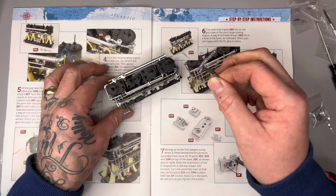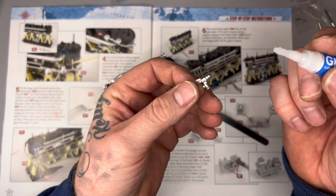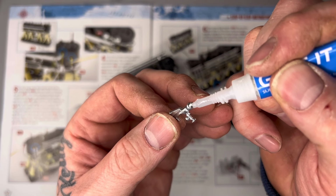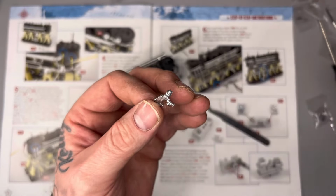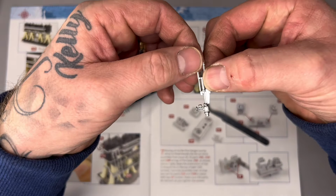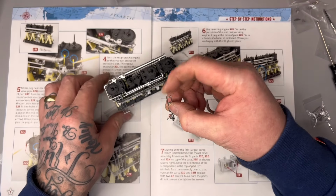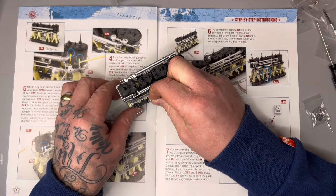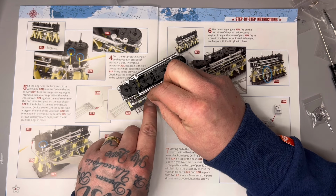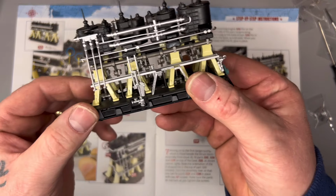That took a fair persuasion to get out, as you've seen. But we'll glue it. Like so. And make sure it's this way around, guys, so it looks like that. And then push into the hole, as just seen. And it will click into place. Not all of them click, but that one does. And that's that part done.